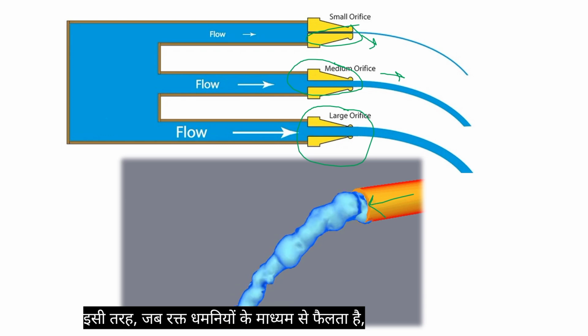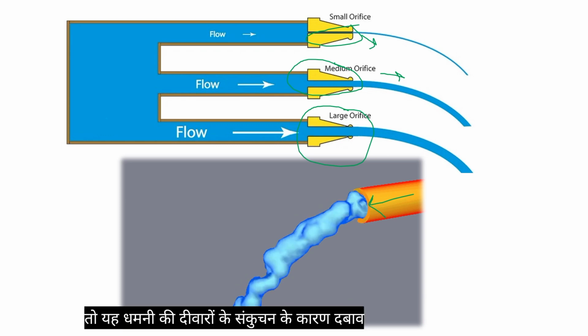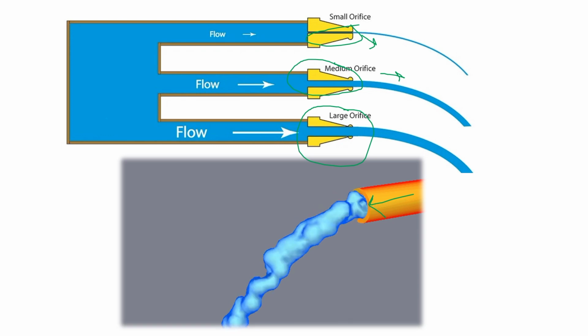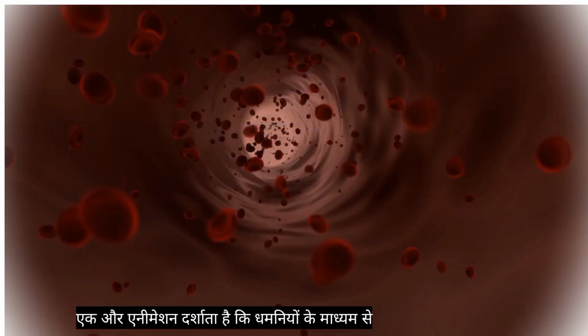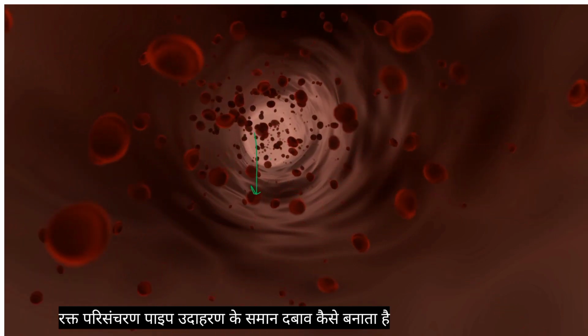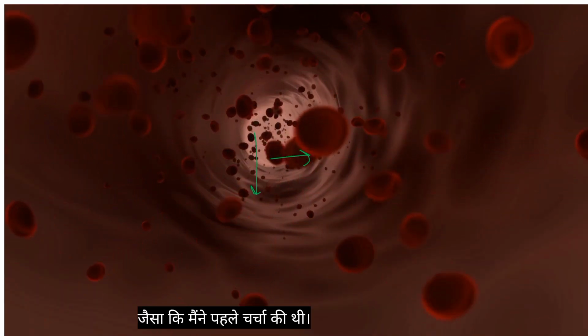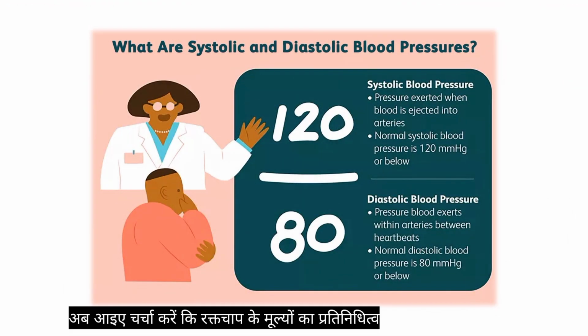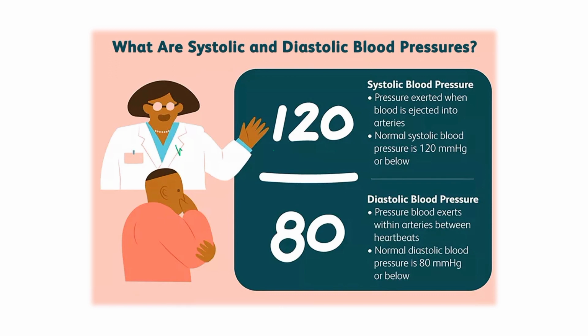Similarly, when blood circulates through the arteries, it may cause pressure due to the contraction of the artery walls, resulting in blood pressure in our bodies. Another animation demonstrates how blood circulation through arteries creates pressure similar to the pipe example I discussed earlier. Now let's discuss how blood pressure values are represented.